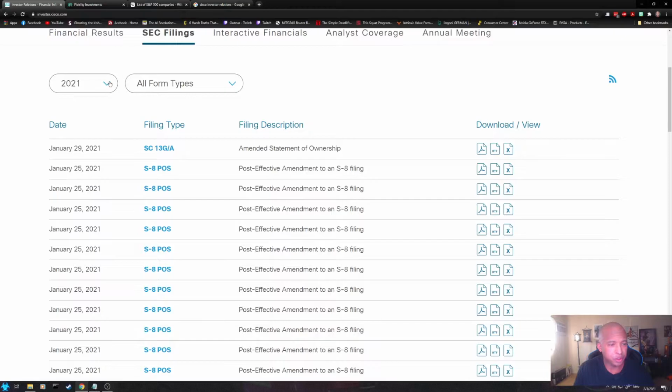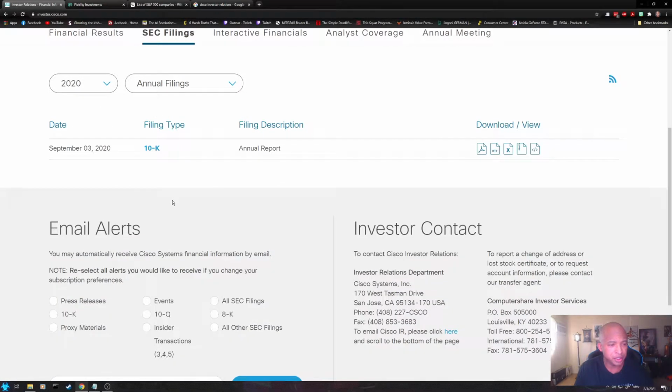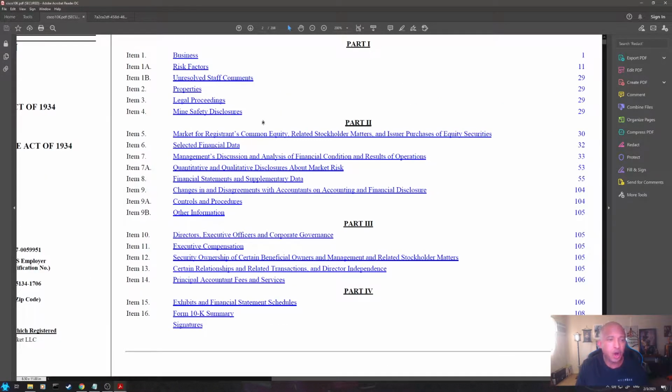Typically, you can go to, let's say, 2020. That was the last fiscal year. Annual filings. And this is it, the 10K right here. And you would basically download this into the form of your choosing and then read it. So this is a company's 10K. There are many pages, and it would take me a few hours to read through everything. I'm not going to go through all of this in this video because, again, hours on end.